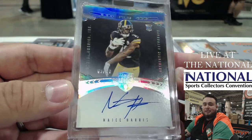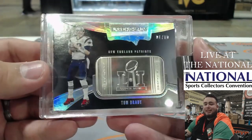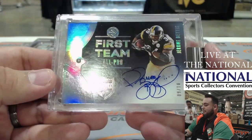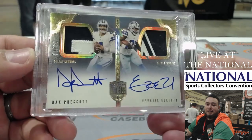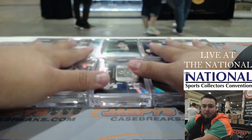Najee to 10. We have a Tom Brady to 10, Super Bowl champions. Jerome Bettis the bust to 10. And to start us off here, a little dual patch autograph of Dak Prescott, Ezekiel Elliott. So I don't think this one has the pause button.